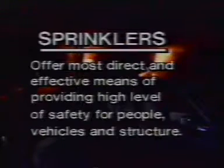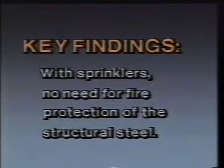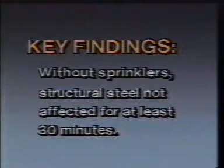The most striking observation to come from the tests was the effectiveness of the sprinklers in confining, controlling, and extinguishing the fire. Sprinklers offer the most direct and effective means of providing a very high level of safety for people, for vehicles, and for the structure itself. The key findings of the closed car park tests were: with a functioning sprinkler system, there is no need for any fire protection of the structural steelwork. Even without a sprinkler system or fire protection, structural steel is not likely to be seriously affected for at least 30 minutes. Now let's look at these closed car park tests in some more detail.